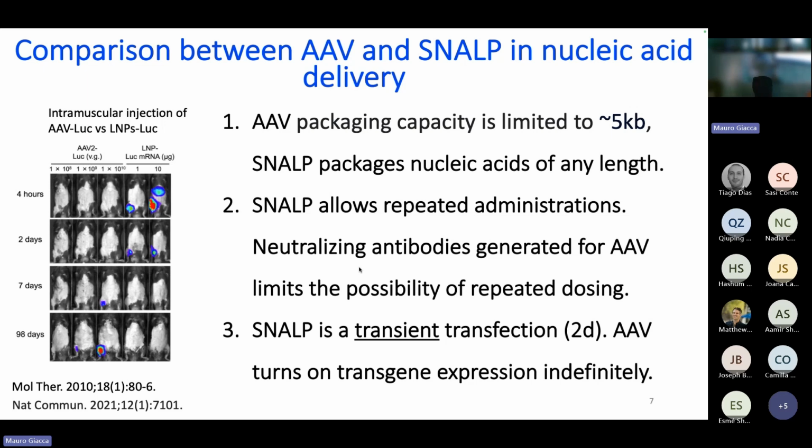In the case of an acute event like myocardial infarction, where we want immediate effects, the SNAP is probably an advantage, because once we give the drugs, they finish what they need to do, stabilize the disease, and then quickly eliminate. So we reduce the toxicity. But for therapy which requires long-term, lifelong protection, AAV, I think, is an excellent tool.